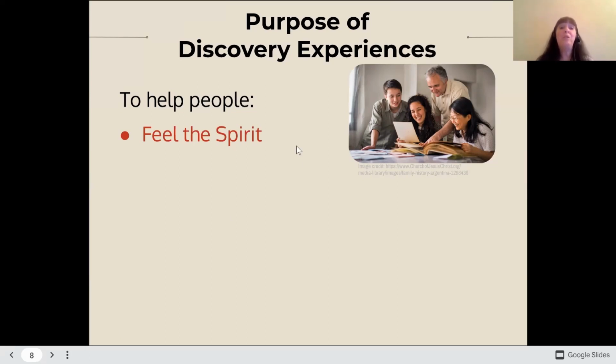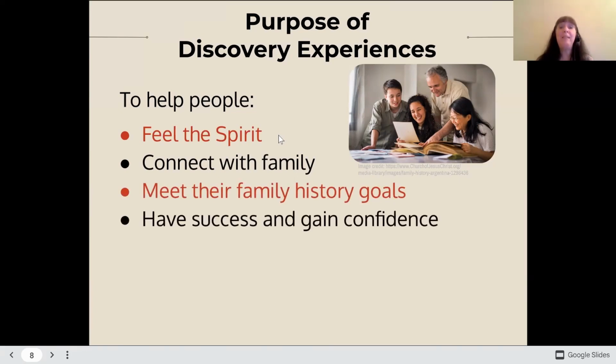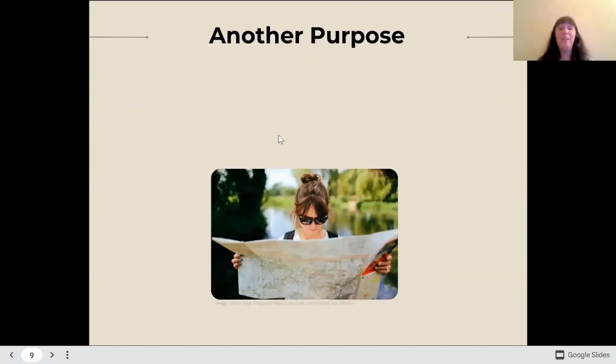So we want to be sure that what we're doing really will help people feel the Spirit, and it should also help them connect with family. That's one of the huge purposes of family history, obviously. We want to help them meet their family history goals, have success, and gain confidence that they can do this, and then also feel motivated to keep going. It's not just a one-time thing, a flash in the pan, but they should make this a part of their lives in order to gain the great blessings that come from it.